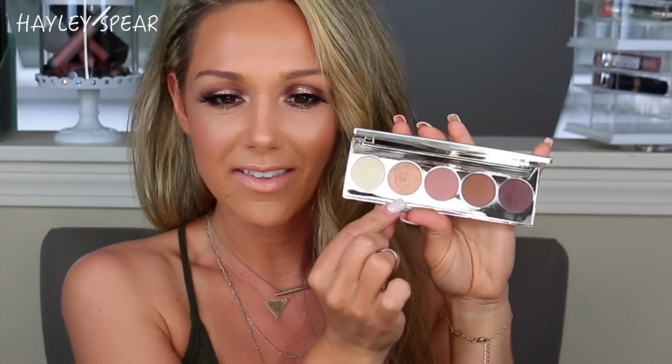So I used the Shimmering Skin Perfector, the liquid Champagne Pop. I used the Champagne Glow Eye Palette. This is so stunning, you guys. I wasn't going to get this originally, and then I saw this shadow here and I was like, nope, have to get it. This is Champagne Toast. That is what is on the center of my eyelids. They are so pigmented and creamy. My first Becca shadows that I've ever had, and I absolutely love them.